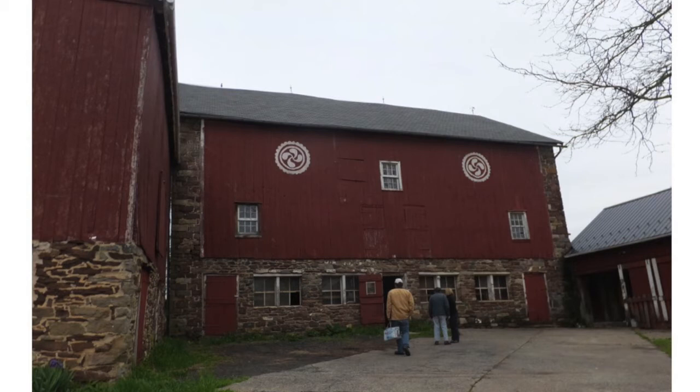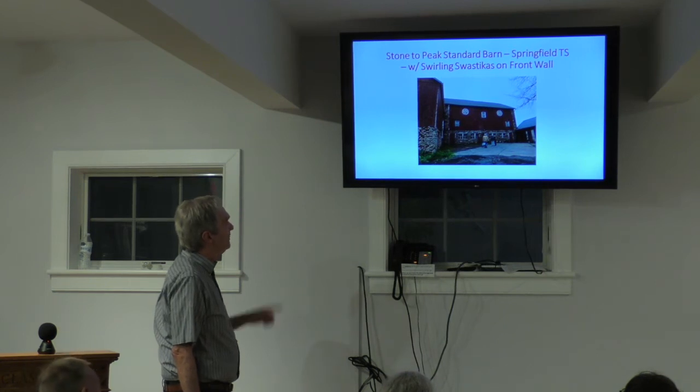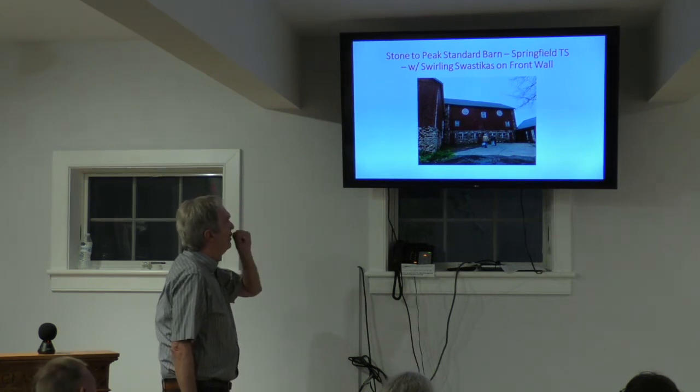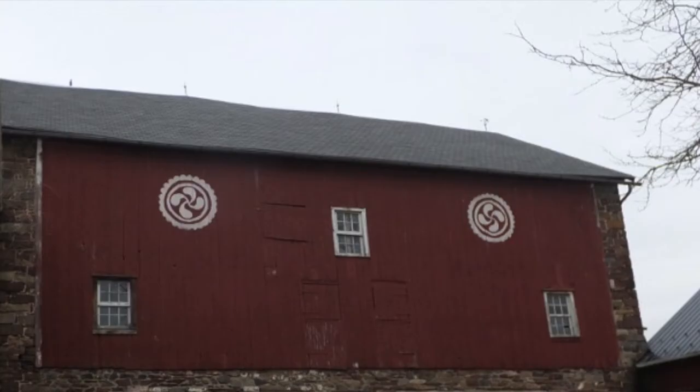You have a barn building on the right-hand side, and on the left-hand side, the main barn is right there. This is stone to the peak. It was probably built around 1820 to 30, possibly. But the decoration on the wall up there is called a swirling swastika, or whirling swastika. That goes back many, many hundreds of years. And it really is basically in southeast Pennsylvania, but it's not far from the Lehigh Valley. There's probably upwards originally of maybe 200 barns that had them. Now there's several dozen.